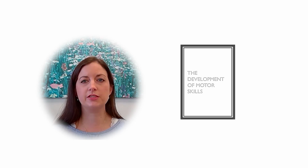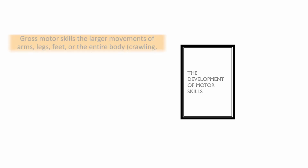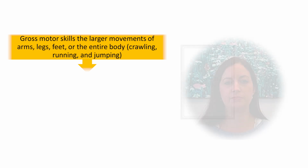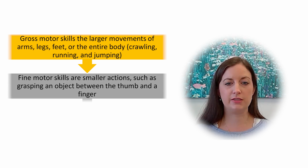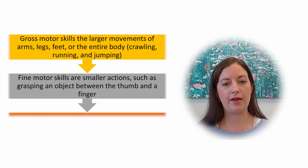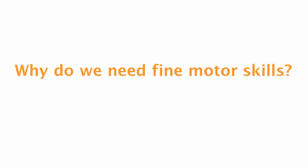Our motor skills develop on a continuum, and Mary Sheridan's book, Childhood Development from Birth to 5 Years, outlines the acquisition of skills, including motor skills, across childhood. Gross and fine motor skills develop together, and we need stable gross motor skills to be able to perform controlled fine motor skills. Gross motor skills are the larger movements of the arms, the legs, the feet, or the entire body, such as crawling, running, and jumping. Fine motor skills are smaller actions, such as grasping an object between the thumb and a finger, such as a pen or a button. Motor skills develop together. But why do we need fine motor skills?